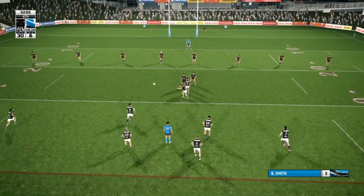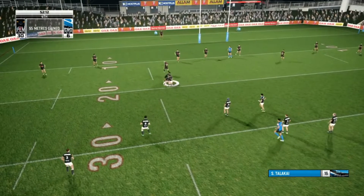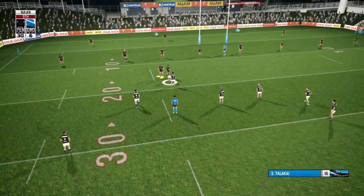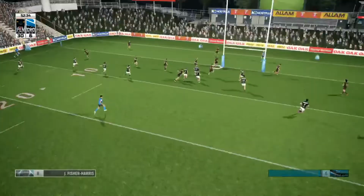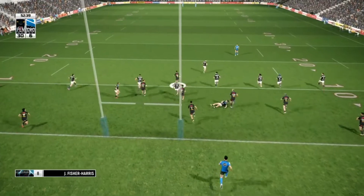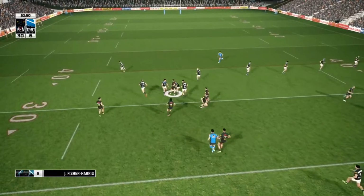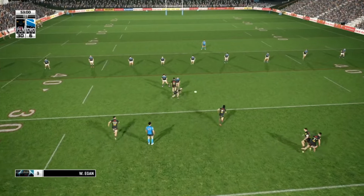They have to score very soon if there's any chance they'll come back here. Goes over to Talakai. When an overtime comeback can happen, however, it will be very hard where the Sharks are in position at the moment, especially against a good, strong Panthers outfit. It goes to Hughes now. Grubbers in ahead, almost straight. Not the greatest grubber kick by Hughes as Fisher Harris now runs. He's going to go past the 30. Luckily, he wasn't quick enough. That was Crichton or Luai or someone that's quick.